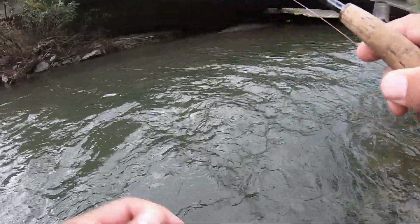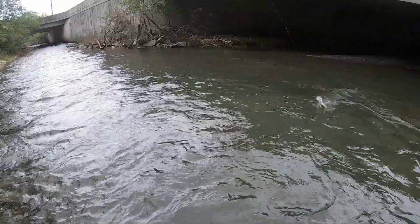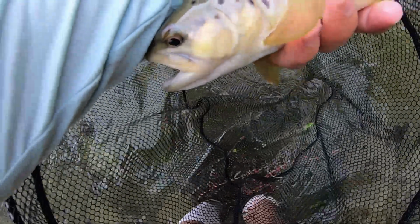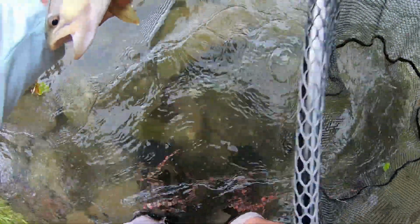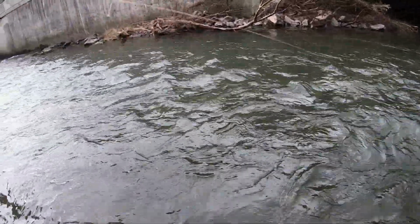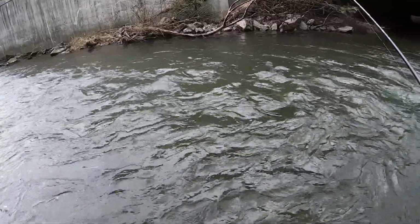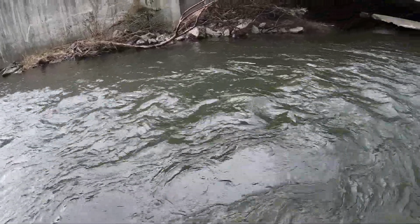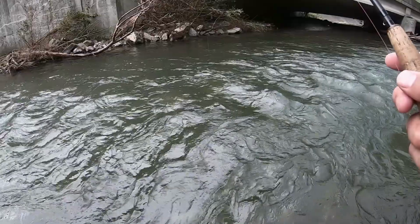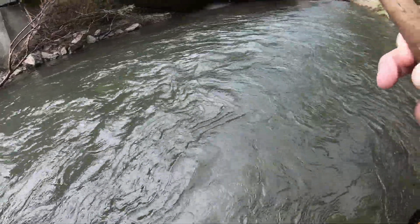Just threw that downstream and was swinging it, and he grabbed it. He actually has the caddis. That's another pretty fish there. Another one on the other side of that seam over there. Just slower water over there. I figured they'd be sitting in there. He's on the caddis also.